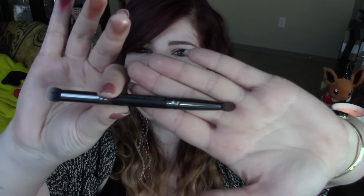This you can use for all over the lid color and for the crease for blending. And then it comes with a nice precise little blender brush. I just have really been loving it.